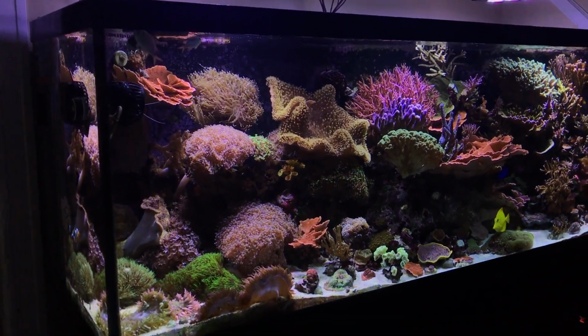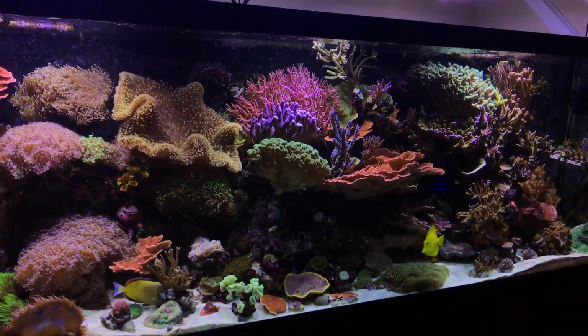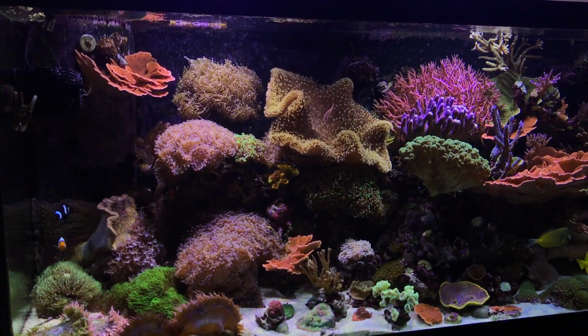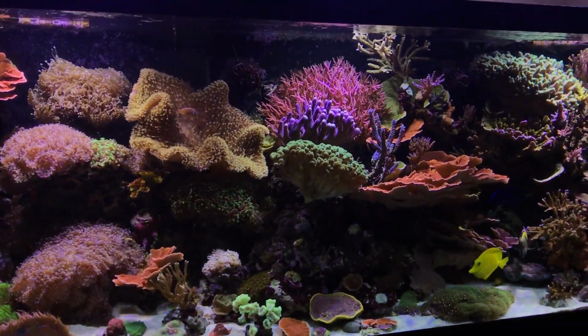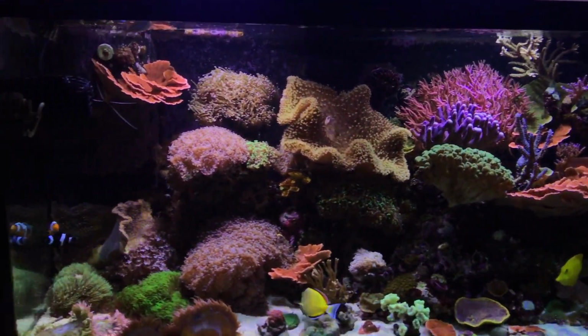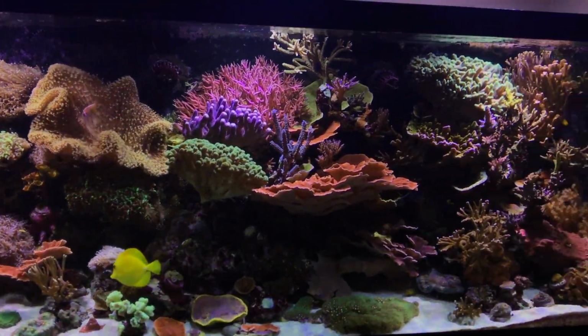All right, so we're back inside. This is the 180 gallon mixed reef. And I'm probably just going to blow through these updates. I'm only going to spend a little bit of time on it, just show you some of the highlights, because I don't want this video to go on too long, because I have a lot to cover. But everything's doing pretty well right now.